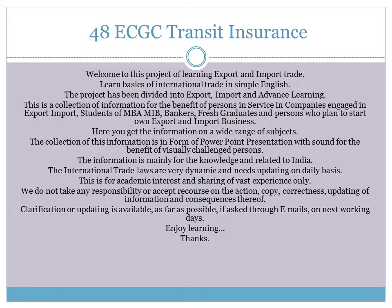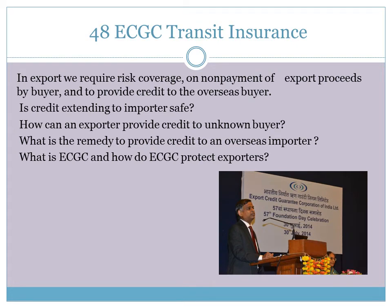In export, we require risk coverage on non-payment of export proceeds by the buyer and to provide credit to the overseas buyer. Is credit extending to importer safe? How can an exporter provide credit to an unknown buyer? What is the remedy to provide credit to an overseas importer?